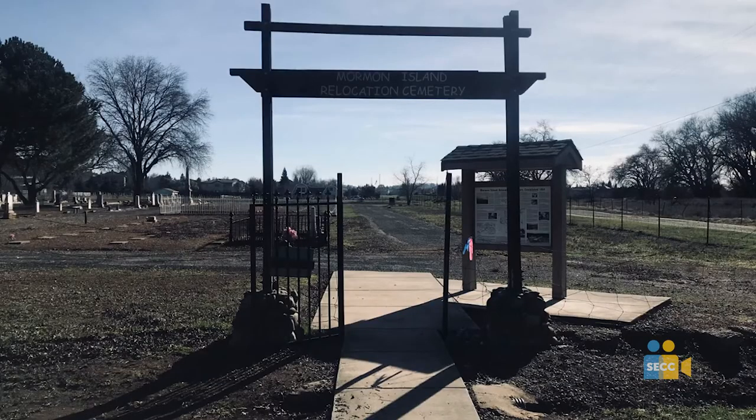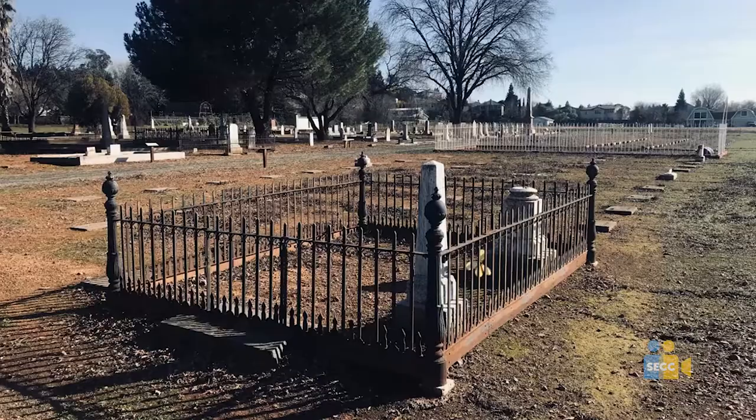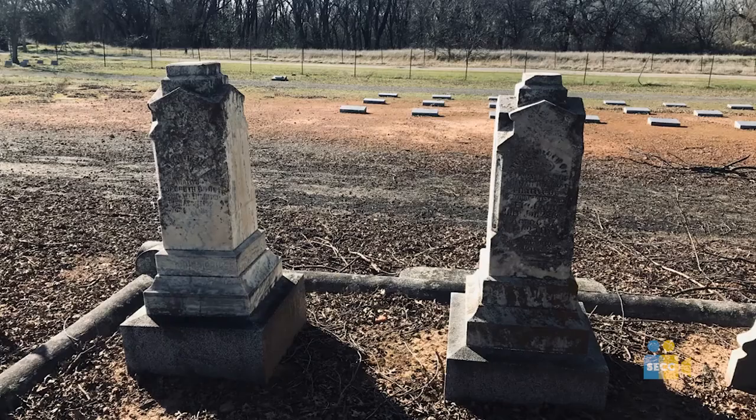The Army Corps of Engineers was the government agency that actually designed and built Folsom Dam and the reservoir. They had to buy the property from all the people. But even more significantly, they had to disinter the people in the cemeteries. If you go over to the Mormon Island Relocation Cemetery, I believe it's on Shadowfax, very close to Folsom, you will see some of the headstones that say relocated from Salmon Falls Cemetery.